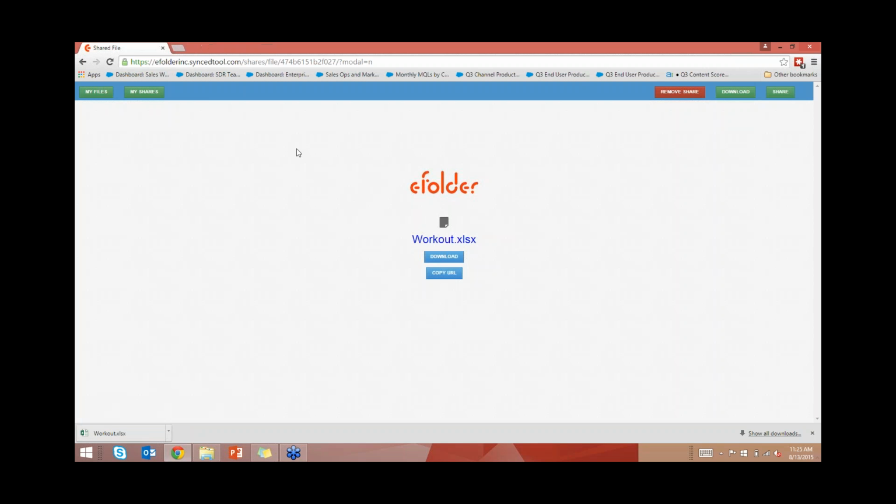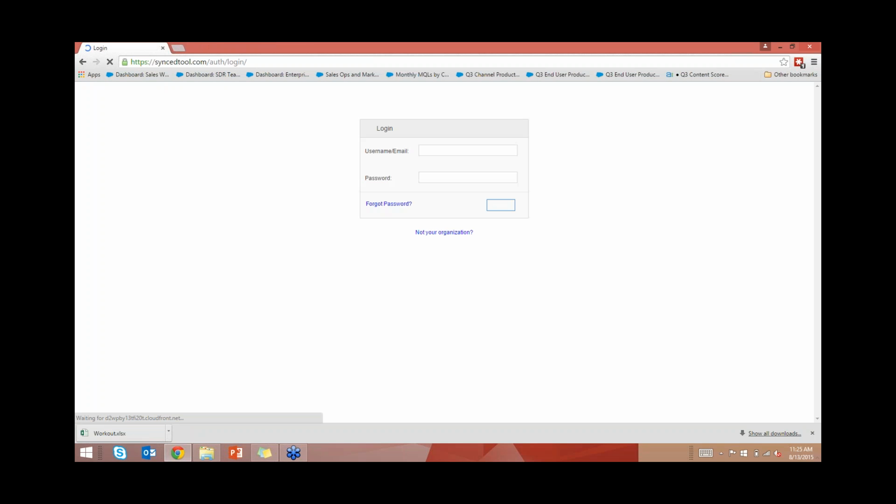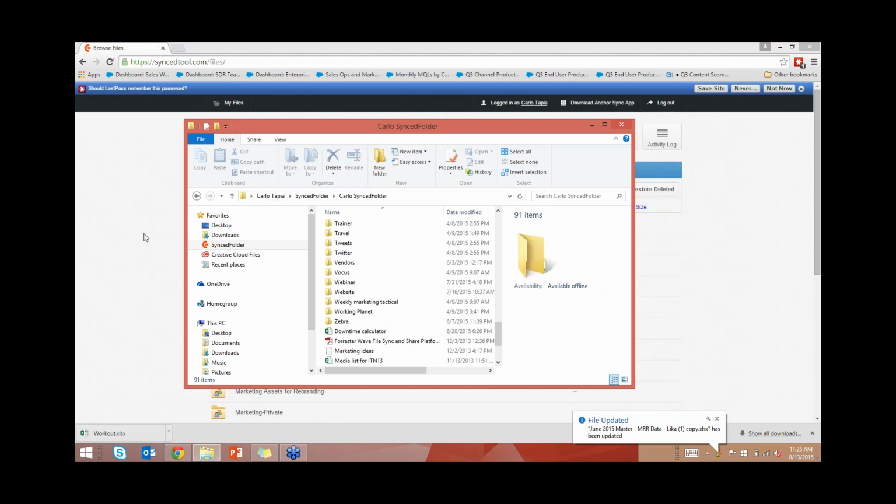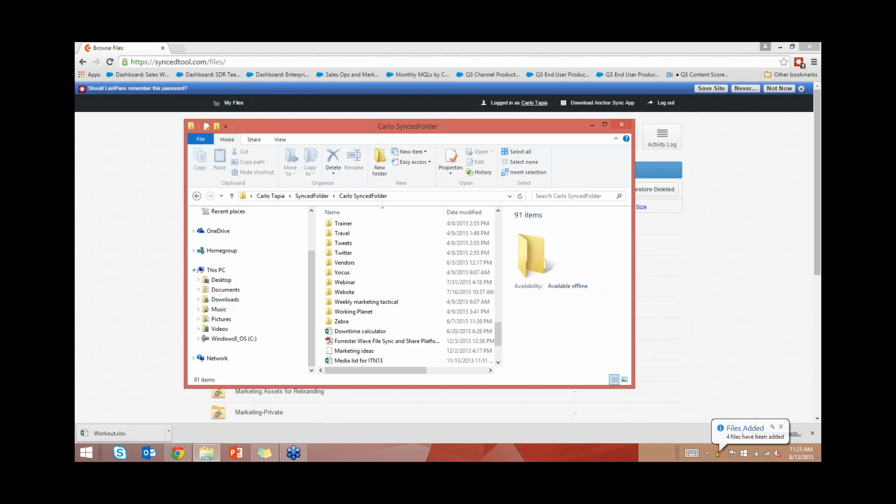All right, so let's jump into the backup functionality of Anchor. All right, so I'm going to go ahead and log on here, and I'm going to use my own account. Okay, so here we are in the Anchor web interface. But the great thing about Anchor is that setting up a backup is pretty straightforward. All you have to do is, if you have a local folder that you want to start backing up, let's say, for example, I want to start backing up my documents folder.